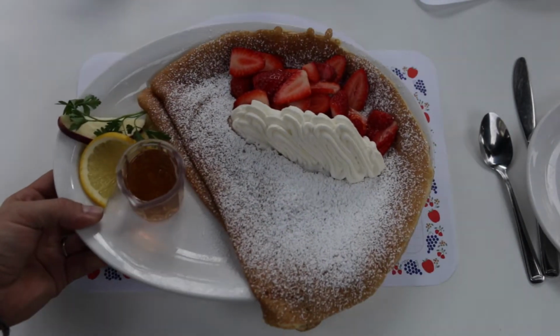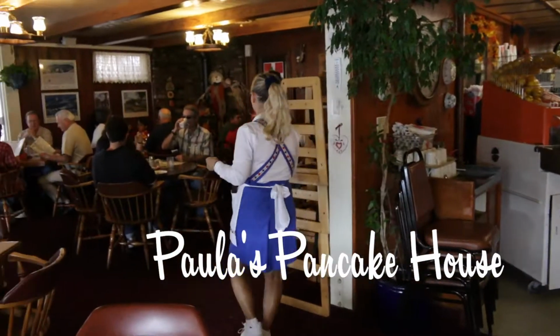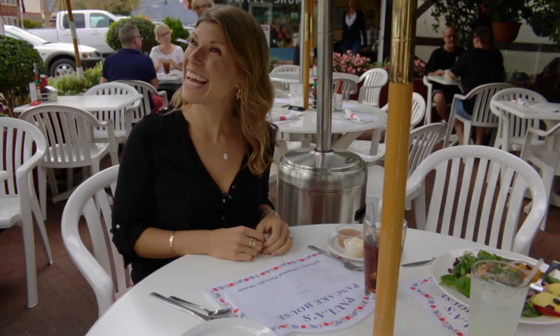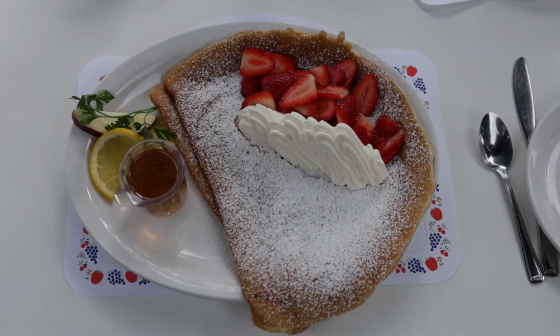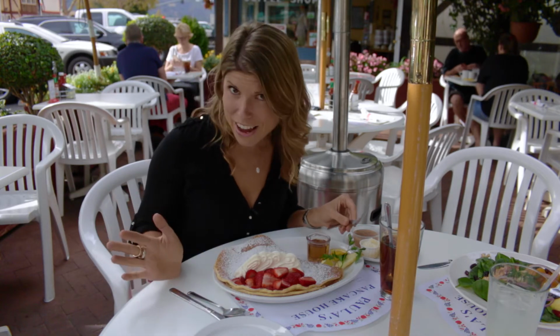Paula's Pancake House is known for one thing, the biggest, tastiest Danish pancakes. Get up early and come here if you want to have a killer breakfast, served in a traditional, nostalgic-looking diner. It's unpretentious and well-loved.